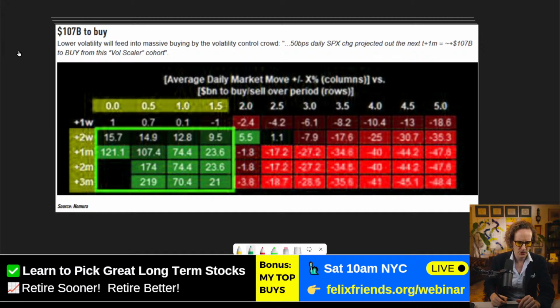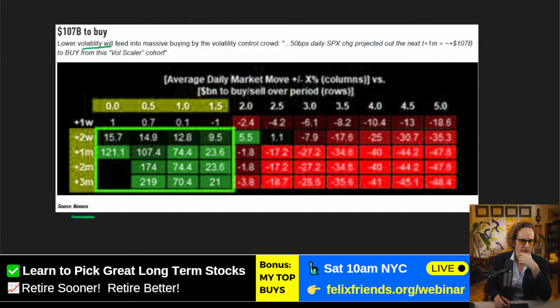Now, this one I thought twice about putting in here because it's a little complicated. And I have a simple mind. It says here, and this is from Nomura Investment Bank, lower volatility will feed into massive buying by the volatility control crowd. Everyone's looking around going, who is the volatility control crowd? Where can I meet these people? They sound odd. No, in all seriousness, they are options traders. And they essentially have to buy and sell at certain points. It's how they hedge their money, and it's maybe a little bit complicated.